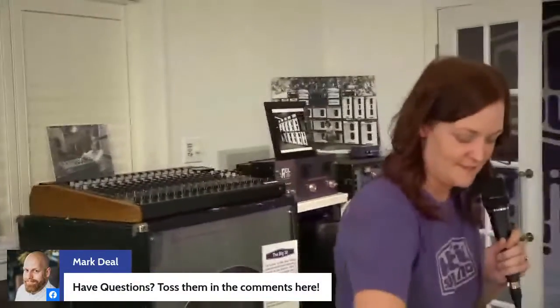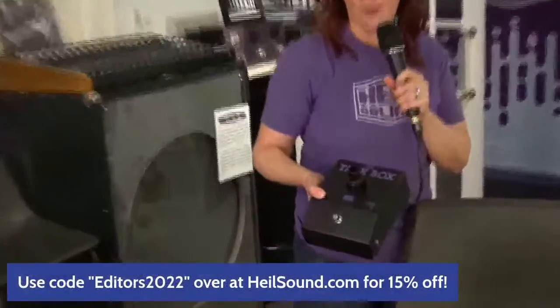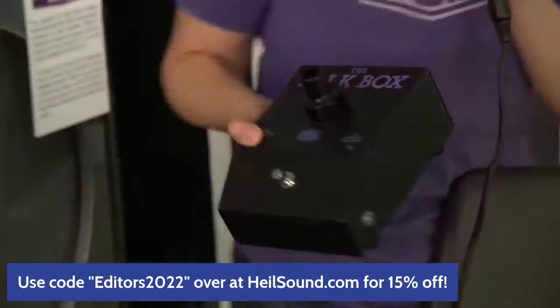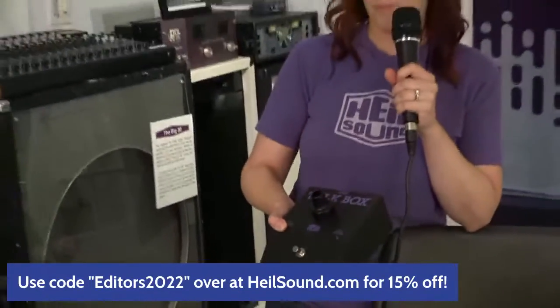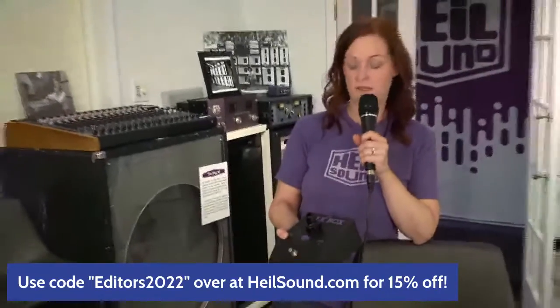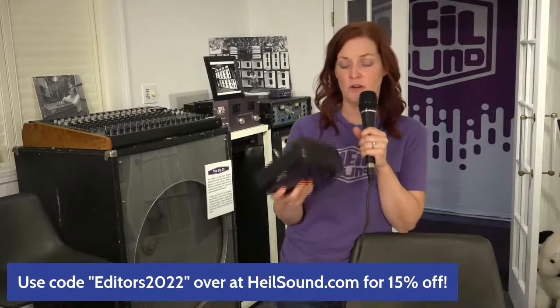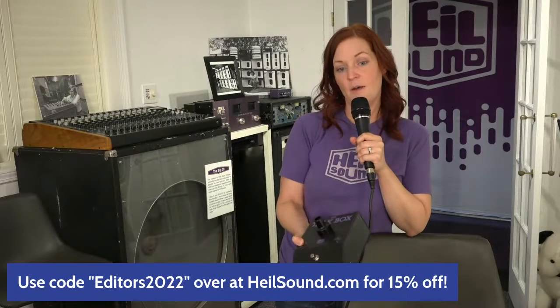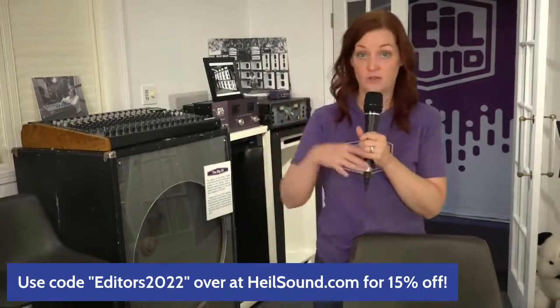So this is a talk box. If you've never heard of the talk box, you've probably heard of people that use it, like Peter Frampton and Joe Walsh. Modern bands like Tool have used the talk box. I can tell you what a talk box is, but it's a very nerdy thing to explain to somebody. Basically, your guitar amp or whatever electrified instrument.